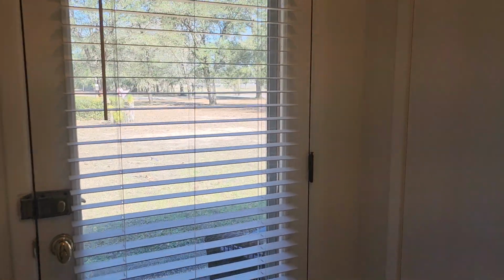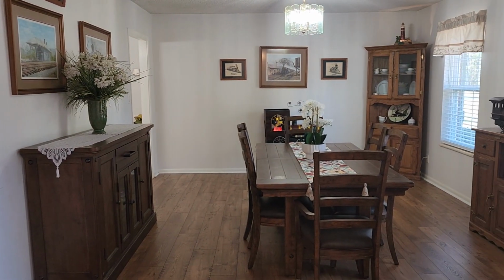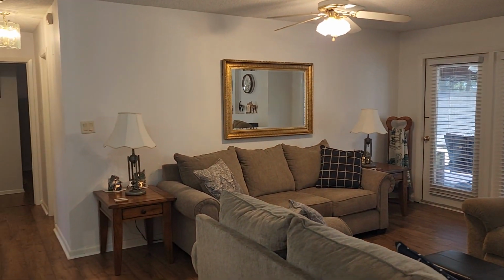So this is actually the front door. This is the view from the inside that you saw earlier. So now coming around here, this would be where you walk in from the front door. So again, that formal dining room that we just walked through to your right, and then the large living room and kitchen duo area straight ahead.